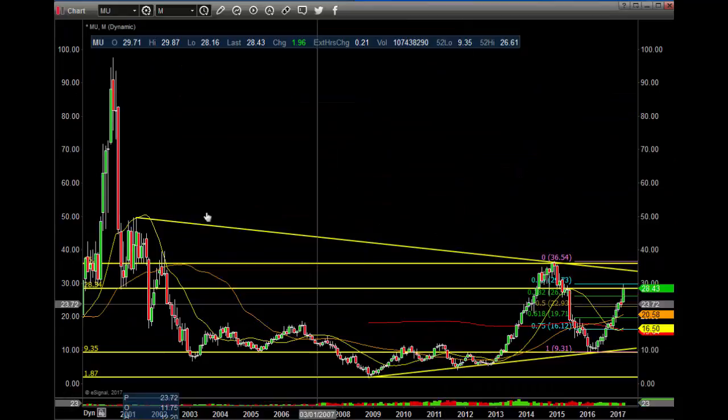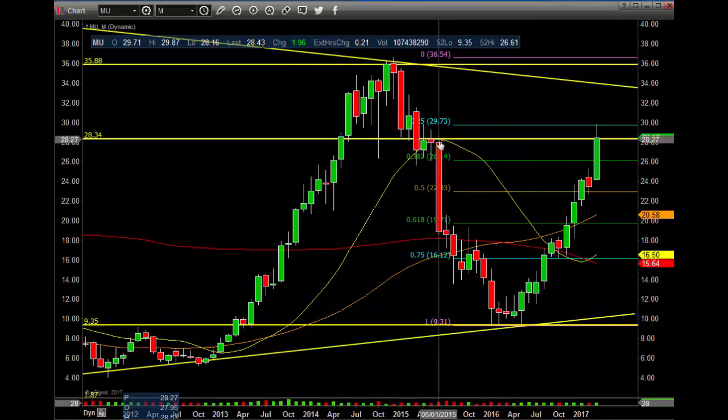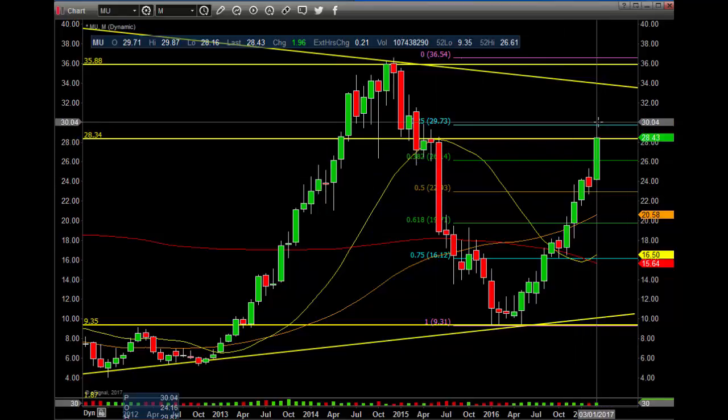I want to show you there's a trend line back here. Connect the highs. You have good resistance coming up. You also have good resistance here from this breakdown bar. Nice retrace up to the 750. That's where you're pulling back. We did have an area right around 30 bucks where you could short this thing and possibly fade it.